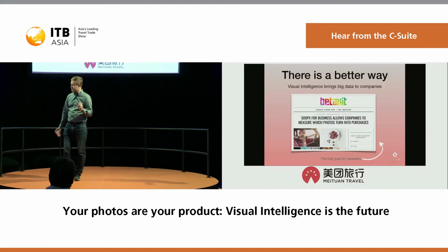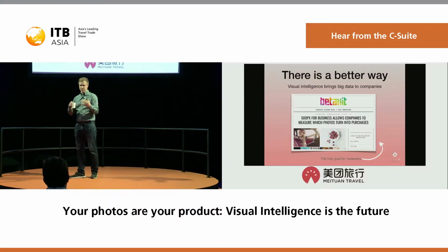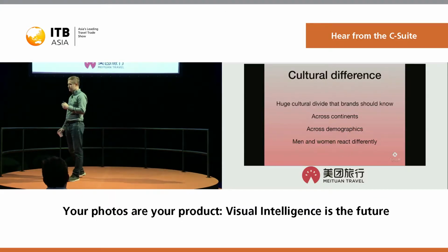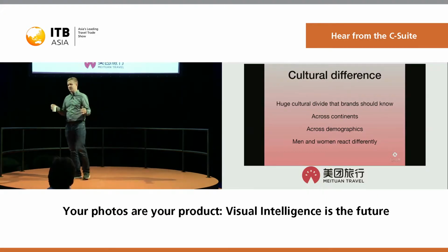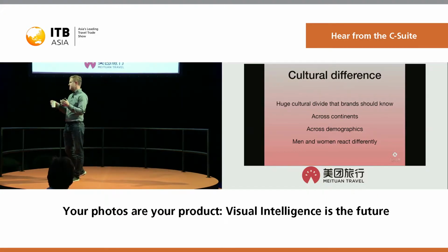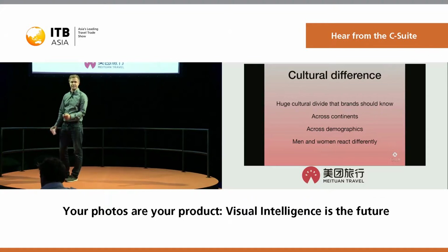It's not just our company that does it today, but when we started, we were the only ones. It was a unique feature because we have a lot of data points that point to how people actually act on those photos, how they perceive that. So there's a lot of cultural differences in photos, as I mentioned earlier. And there's a huge cultural divide that brands should know. There's also a difference between continents. There's a difference between demographics, like younger people and older people. And there's a difference between men and women, which is pretty obvious.